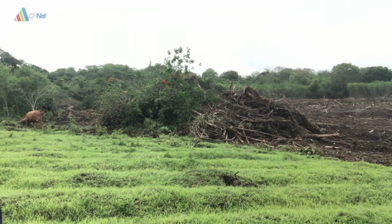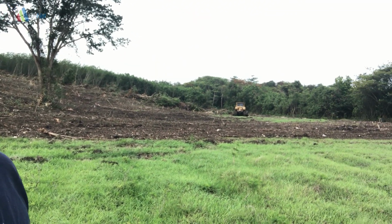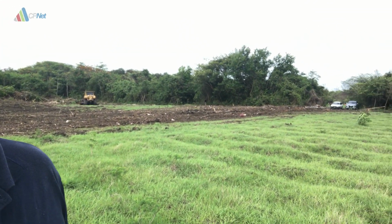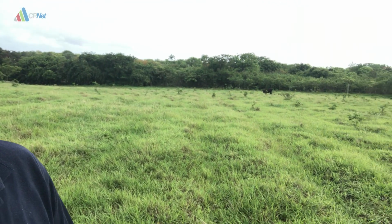Okay, so it's 9:40 now, and we have officially finished the first lot. We're going to move on over into the second lot now. You can see the vehicle moving across, or the excavator. So everything is basically excavated from this area.